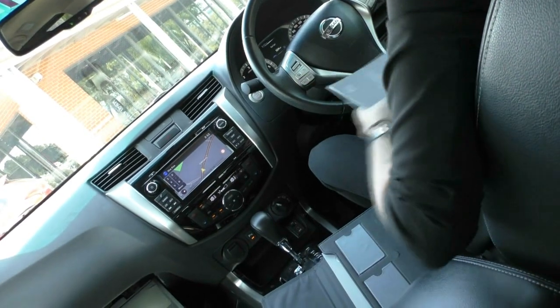So I'll just let the camera pan around now and show you the beautiful condition that this car is in inside.